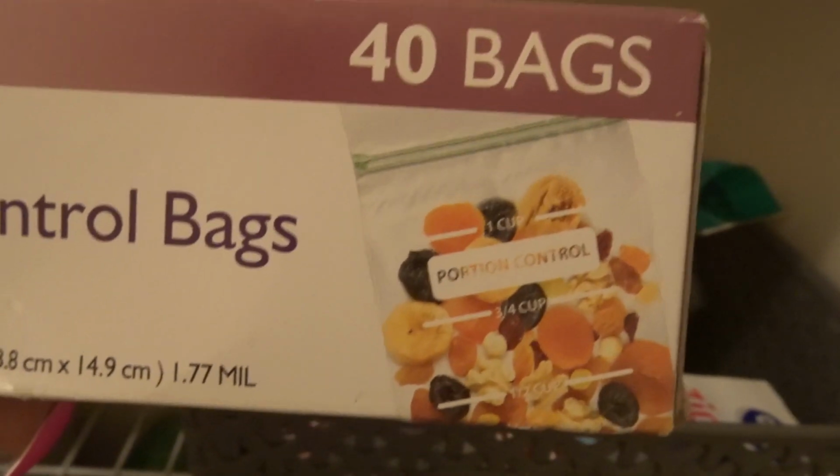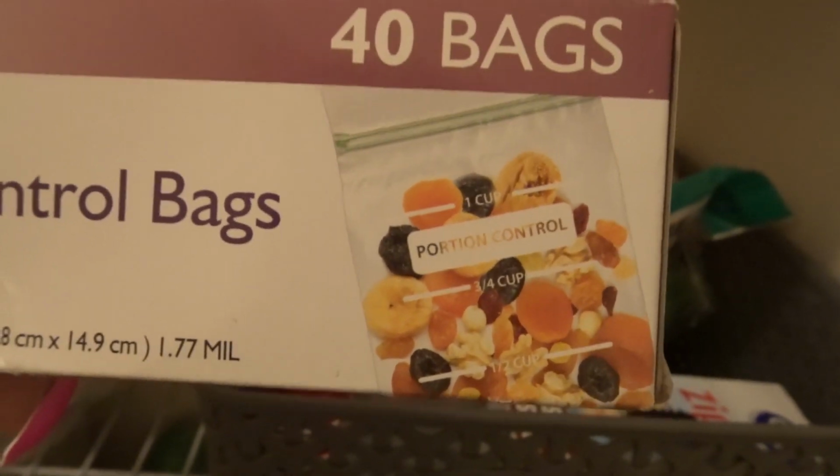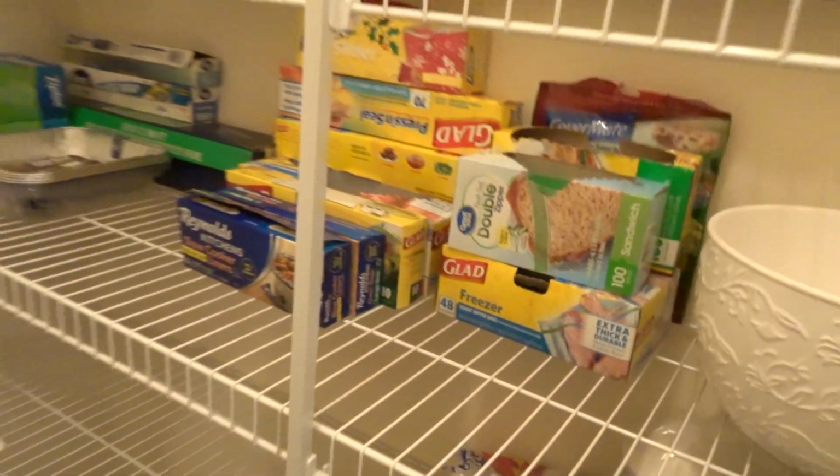So they're tiny little snack bags, and they have the measurements on there, like the cup, 1/2 cup, 1/4 cup. You know what I'm talking about. So these are great. And then in here, these are just tiny square snack bags. They're just small, so I just kind of fit those in here since they're smaller packaging than all of the regular size Ziploc bags.